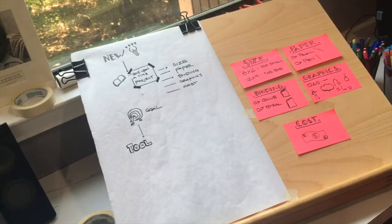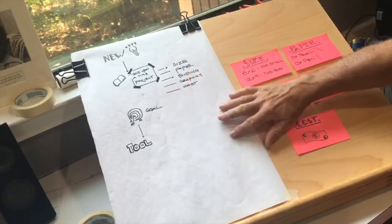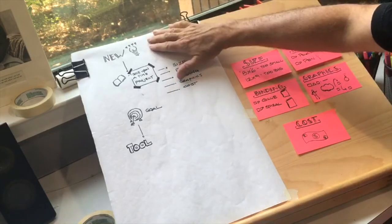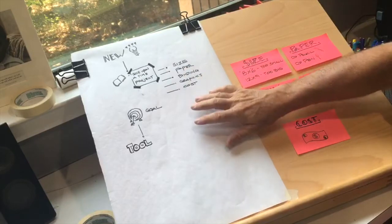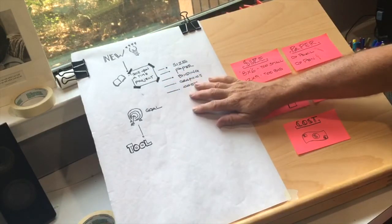All right, today I want to talk a little bit about the development of a product, in particular, a new product that we developed internally at Creative Ventures. So from a storyboard aspect, we did a really simple part of it. We knew it was a new idea. We wanted to create a custom notebook for the Once Upon a Time project, which is our strategy around story.